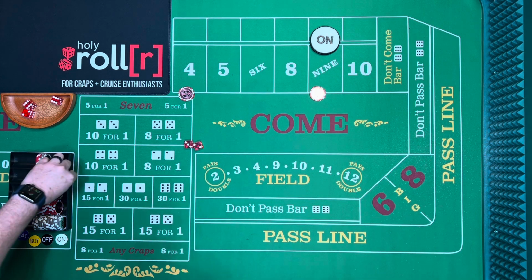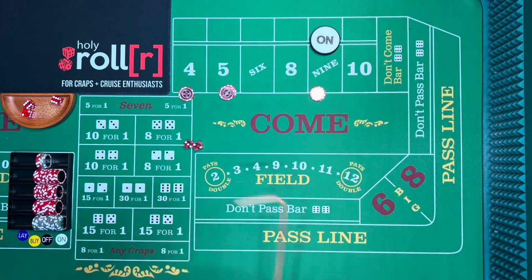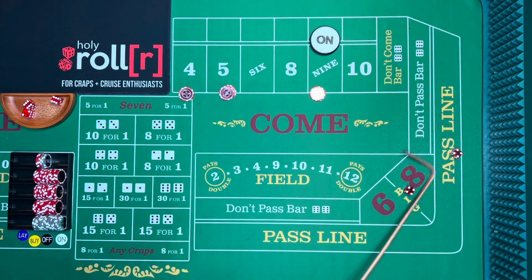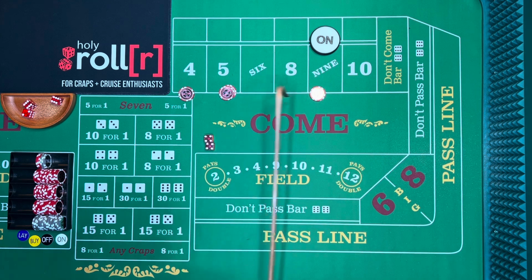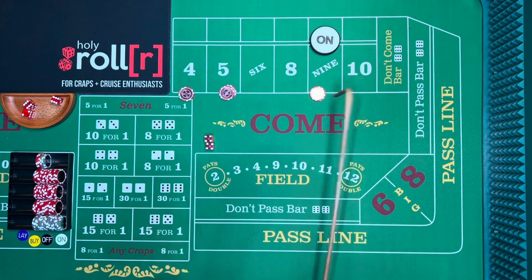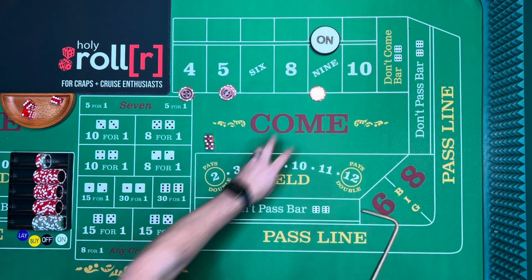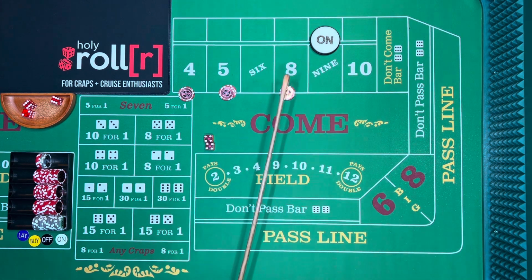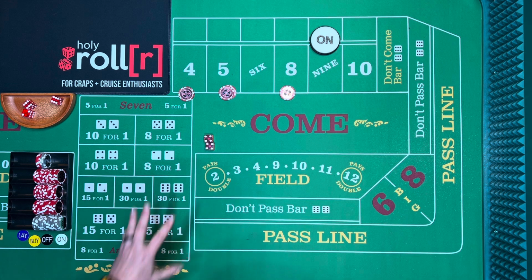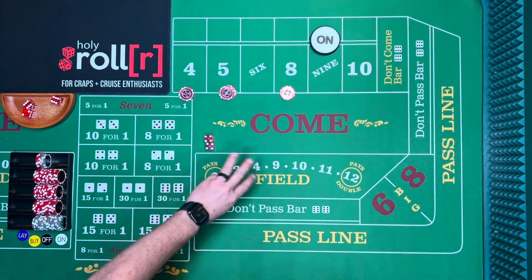So what we're going to do is place a $10 5, and we're looking for a repeater. Here we go, let's see what happens. And it's an 8. Okay, so remember our first one was a 9, right? Now we're going to say, hey, move my 9 to the 8. So you keep track of it: it was 9, 4, 5, and now we're going to move to the 8. So we're looking for a repeater, but only with 3 numbers out there.